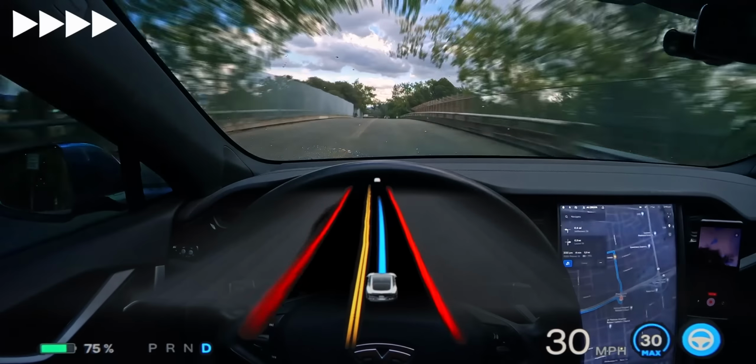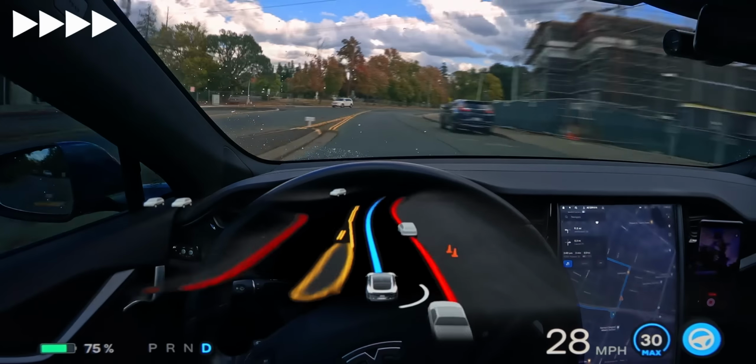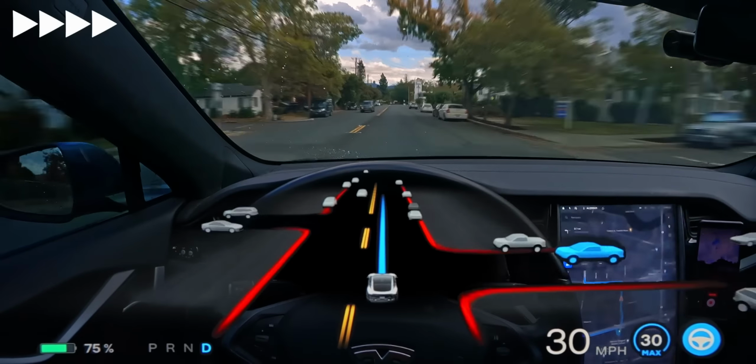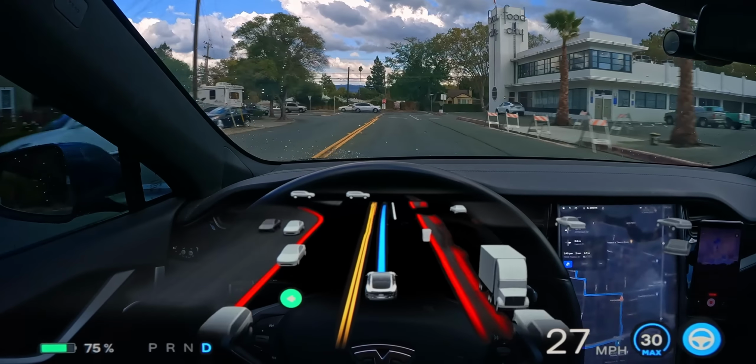I really get the feeling that autopilot is starting to plan a little bit further ahead than before. It's not only predicting the paths of these other vehicles, but it feels like it's using that to drive more naturally on the road, which is super exciting.